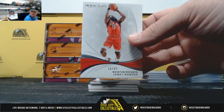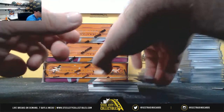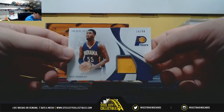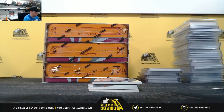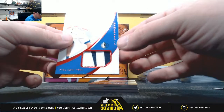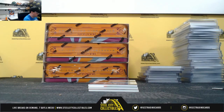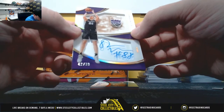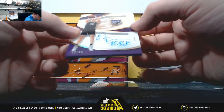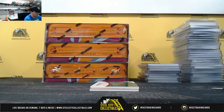Number 19 of 99, James Harden. Roy Hibbert, jersey piece, 18 of 99. Remarkable patch, Dirk Nowitzki, 4 of 25. Nemanja Bjelica, signature there for the Kings, 42 of 99. Nice card there. Like the design of those.